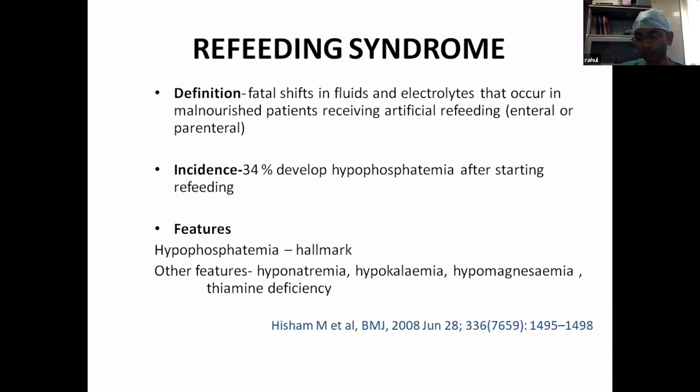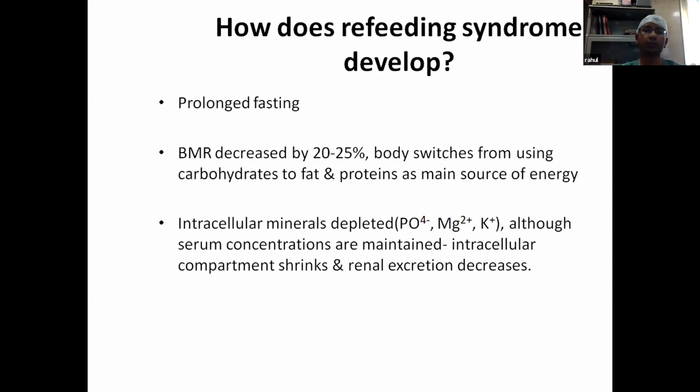Then another very important aspect is the refeeding syndrome, which should always be taken care of if we are starting feed in a patient who is malnourished for a long time. That is because of fatal shifts in the fluid and electrolytes. And what is the pathophysiology of this? Patients on prolonged fasting have a decreased basal metabolic rate. So the body switches from using carbohydrates to using fats and proteins for maintenance of energy. In that case, the intracellular minerals deplete, but extracellularly the concentration remains the same.